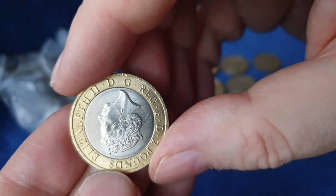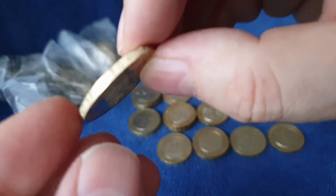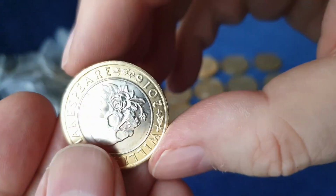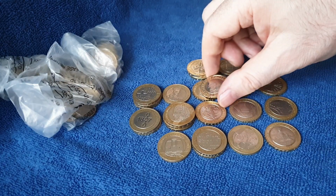This one's probably going to be another Shakespeare, I'm guessing. Yeah, another Shakespeare's Tragedies. And is it one with the edge issue? Put it the right way around. What a piece of work is a man. No, that's the standard edge inscription. Still waiting to collect one of those with the error.